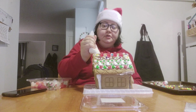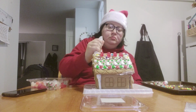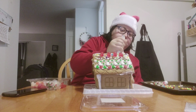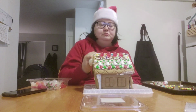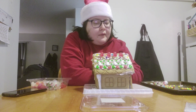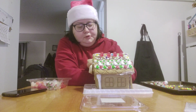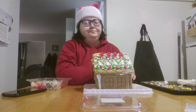This roof is still trying to fall apart. You know what? I'm having problems doing the loop-de-loop part, so I'm kind of just lining up my icing bag where the loop-de-loops would be and going in a straight line, because I feel like it's gonna look better that way. Oh, it looks better that way.